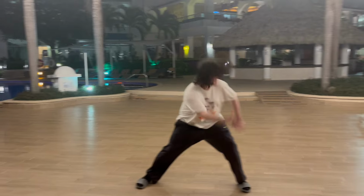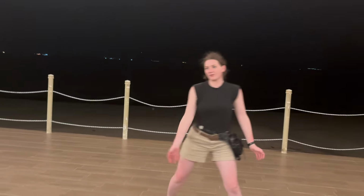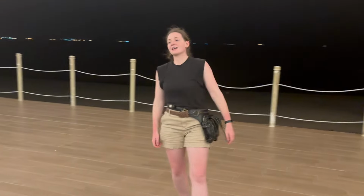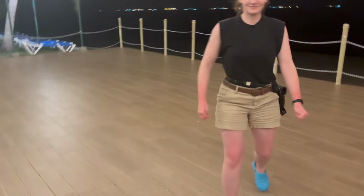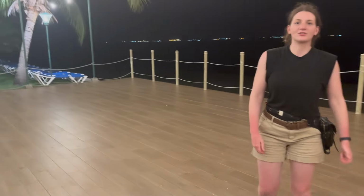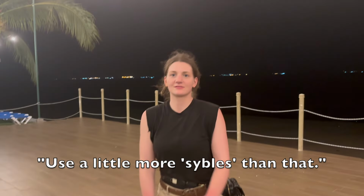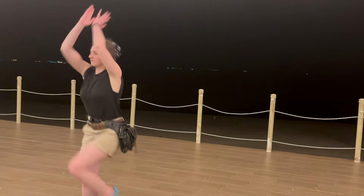Shepherd, can you hear us? That's good. Oops. I don't know anything about dance choreography. I just know about fight combat. You're literally a choreographing genius. Yeah, the fact you can't say the word, I can't really trust that opinion. You're dancing. You know what? You're choreographing. Use a little more syllables than that. You're choreographing. Yeah, that's fine. You know what? You're choreographing. No, I don't know.